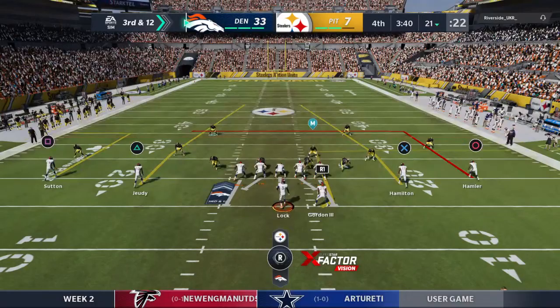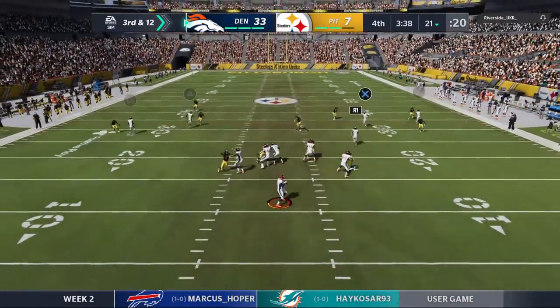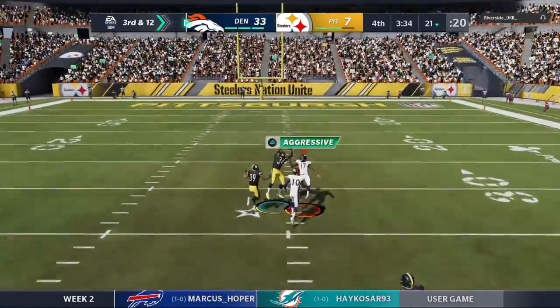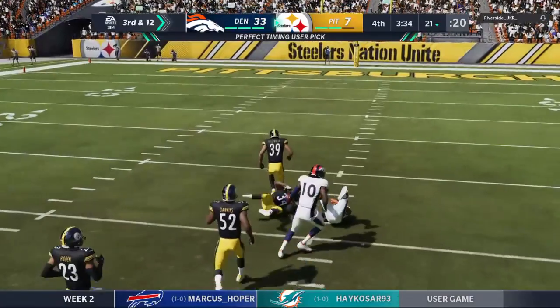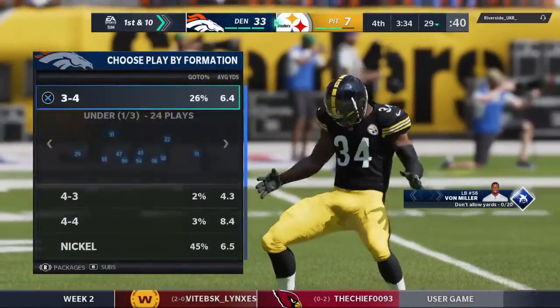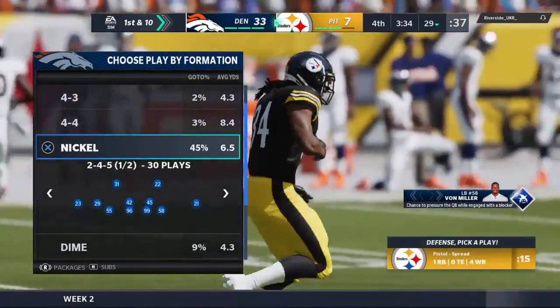The Broncos on 3rd down. Not so hot. 2 for 9 to this point. This is 3rd down and 12. Airing it out for Hamilton. Into double coverage, and it's intercepted. The safety, Terrell Edmonds, picks it. Now they get a fourth quarter pick. A little something to hang their hat on, I guess.